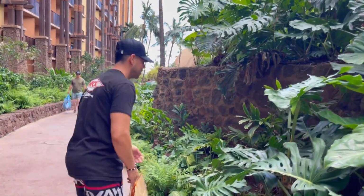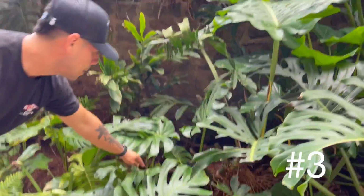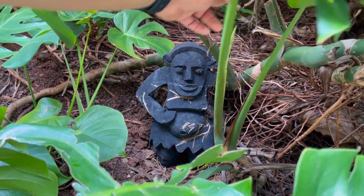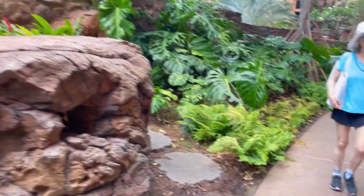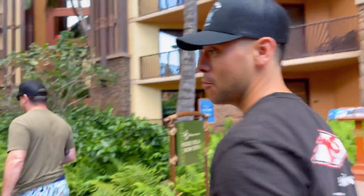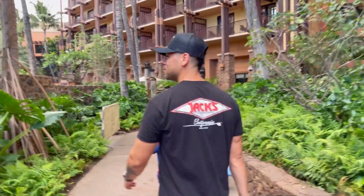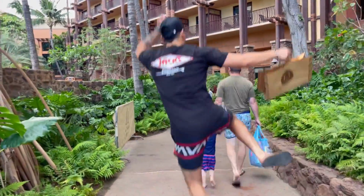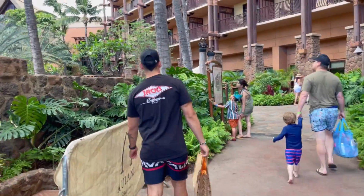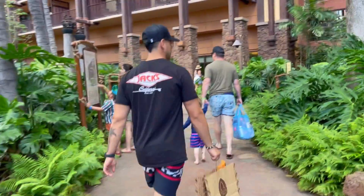Guys, Daryl's so good at finding these. Oh my goodness, look how cute these little guys are. I'm 3 for 3. I wonder how many there are. So our reservation is at 11 and you need to arrive 15 minutes early, but we're starving.